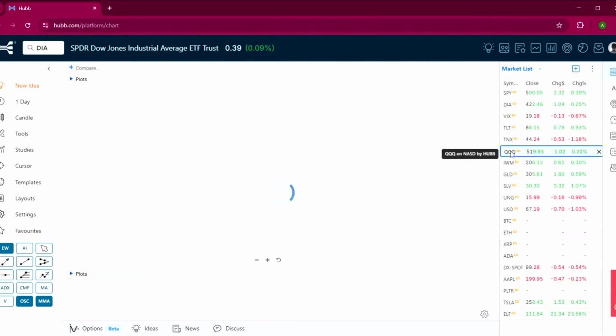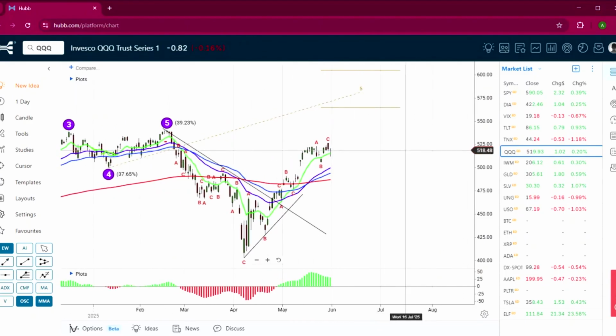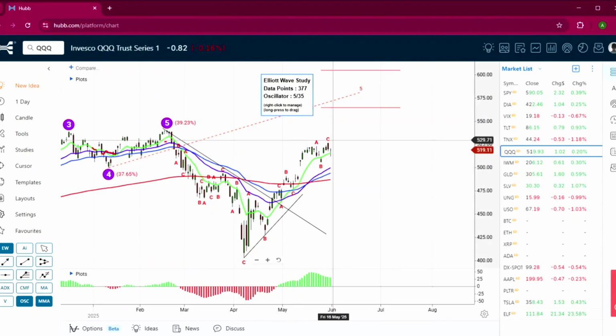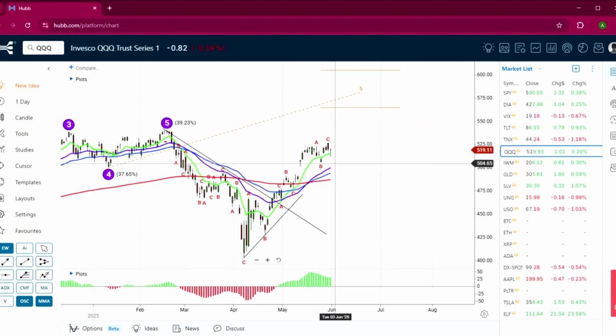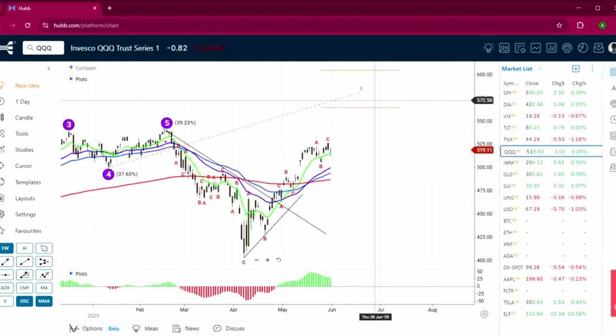Let's go to QQQs first. It mimics the NASDAQ here. We also see a very similar pattern to the upside. We did break nicely out of this triangle. We've had that measured move to the upside, which looks like it is nearing its completion right now. So don't be surprised if this comes back down, tests the moving averages to the downside, and finds some support before we actually go back up to the wave 5 high. So just keep that in mind. We will see how that all plays out in the coming weeks.